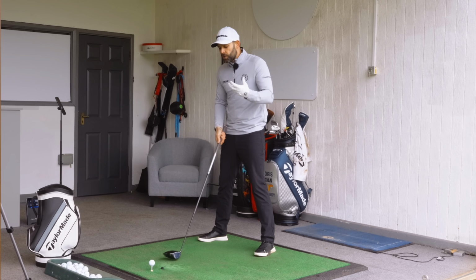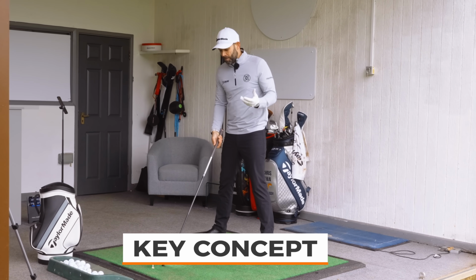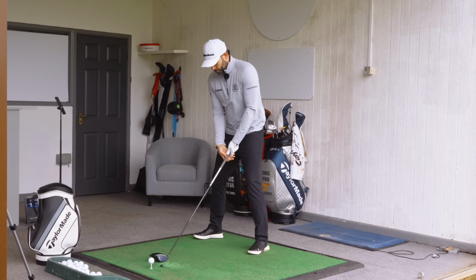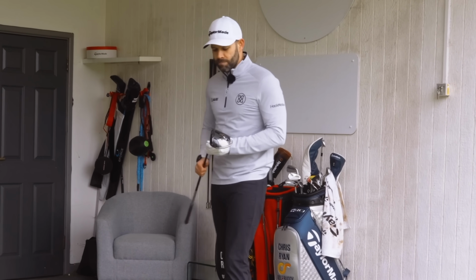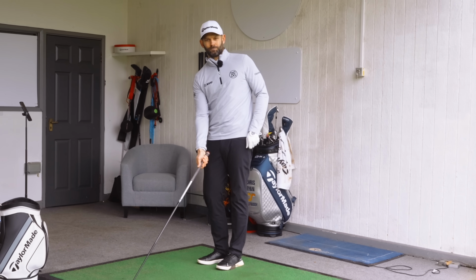So here's an idea and a concept to think about. And I love this one. Take this one to the practice area. You're going to get some good results. This will make sense, so bear with me. I want you to imagine that the bottom of your driver head, so for me where it says QI10 Max, is stuck to the ground.